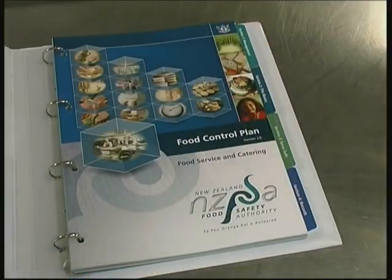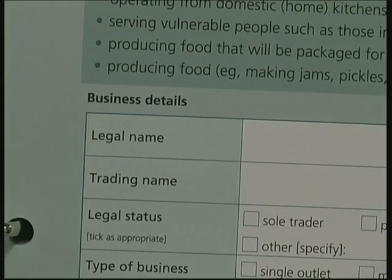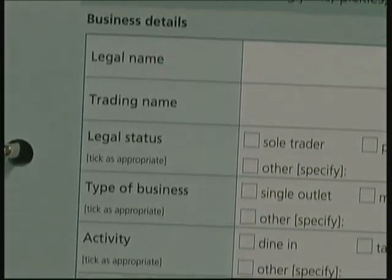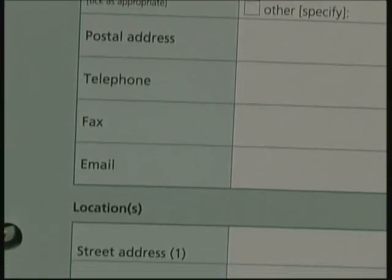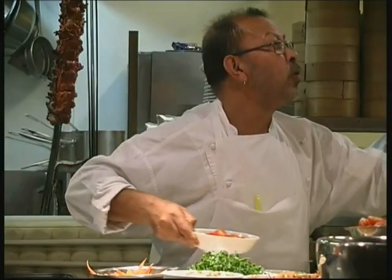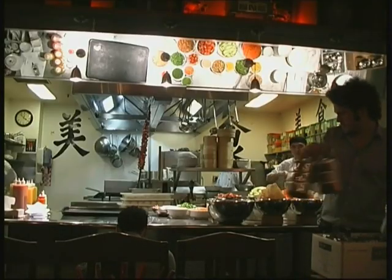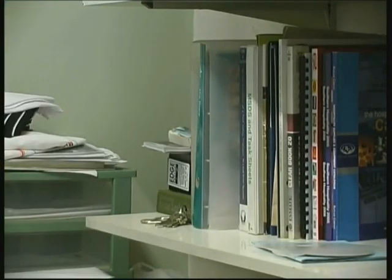Right, let's get started. The first section of the FCP is where you can record such information as your business's legal name, trading name, what type of business it is, the address, management information, and so on. Nothing hard about that. You know all those details already, but it's good to have them all in one place. This section also confirms who's in charge of the business on a day-to-day basis and clarifies responsibilities in case you're off-site or something goes wrong. This is important, so keep this information where it's easy for your staff to find.